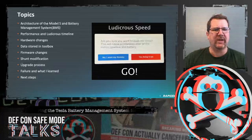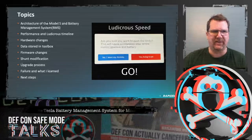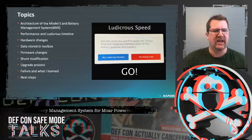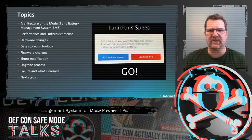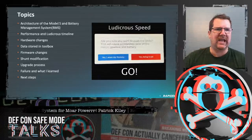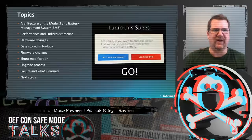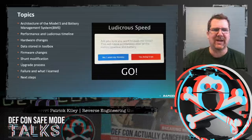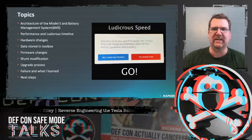And then we'll actually go over the upgrade process, how I failed and bricked the car, what I learned and had to have it towed across state lines, and some pretty cool things on how I was able to dig a little bit deeper on how the gateway works and some special files that it stores that determine the configuration of the car. And then next steps: can we actually take Ludicrous speed further, should we, and what we need to do to make that happen.